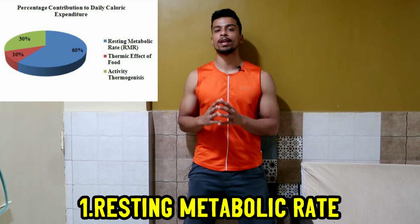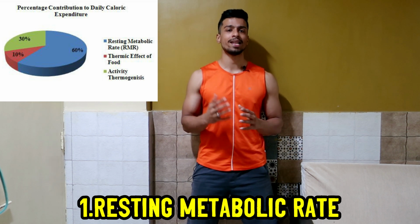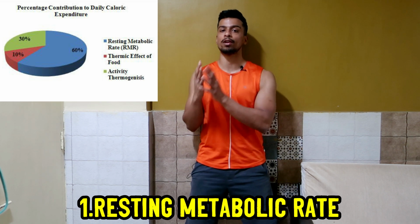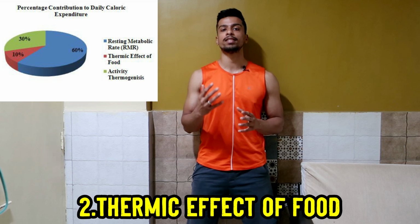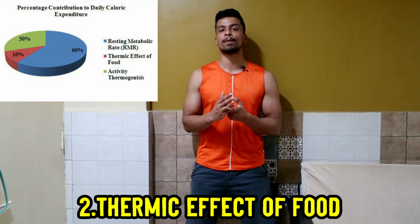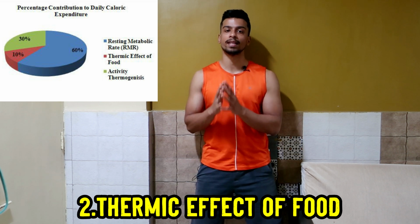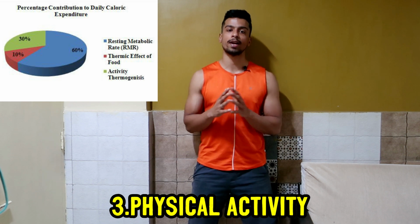So there are 3 ways with which our body will be burning calories. The first one is the resting metabolic rate, which is the amount of energy which is required by our body to perform all the bodily activities which keep us alive, such as breathing and the functioning of different organs. The second one is the thermic effect of food, that is the amount of energy required by our body to digest a particular food depending upon its composition and the macronutrients present in them. And the third one is all the physical activities which we are performing on a daily basis.